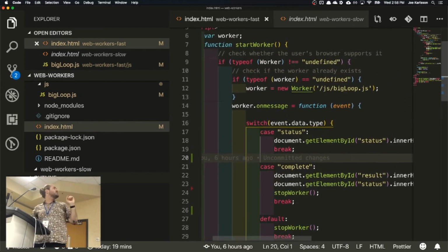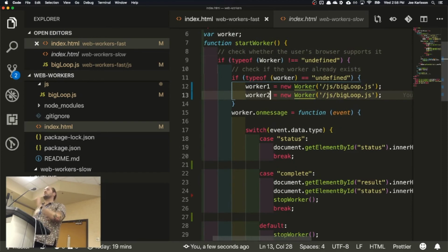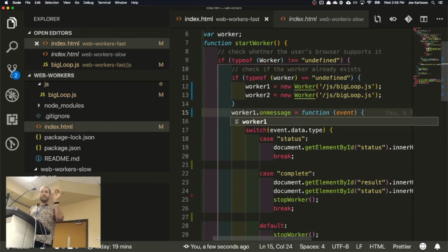If I was going to do something here too, I could do worker1 and worker2 and spin up multiple instances of that worker. So we could set two threads running concurrently in the background. Then I could send messages just to worker1 and do things differently with worker2. But I have access to interacting with each of those independently from the main thread.